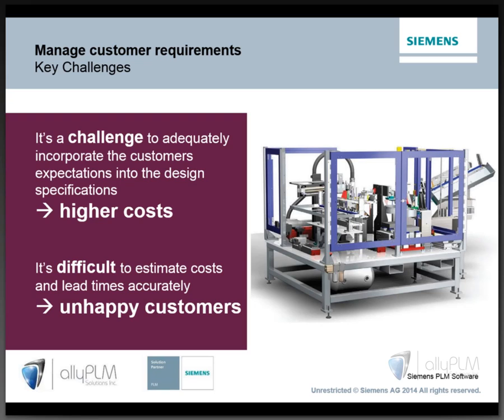This leads to everybody being unhappy. You have lower margins, and the customer has delays in delivery, and the poor sales guy's on the phone trying to answer all kinds of questions. The challenge is how to estimate the cost and lead time accurately. Sales and engineering experience conflict from overpromising and under-delivering.